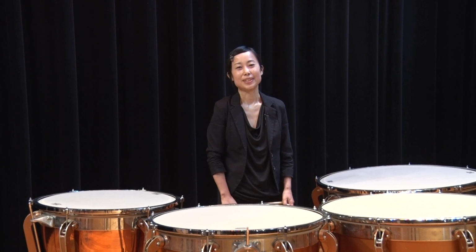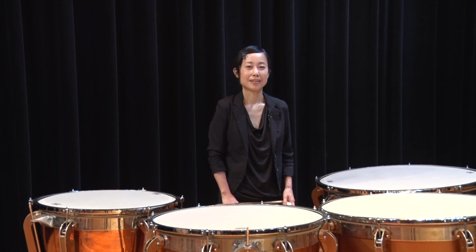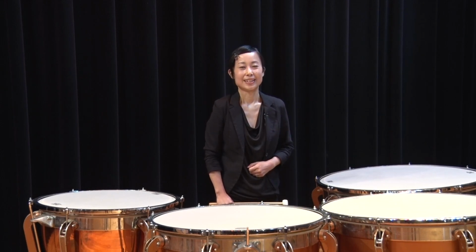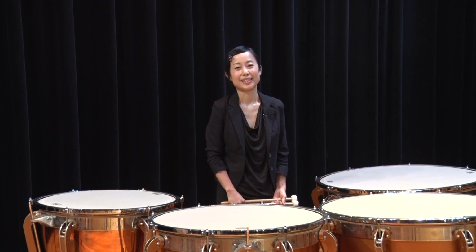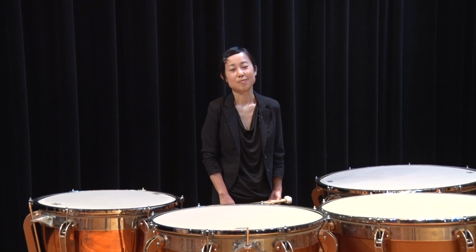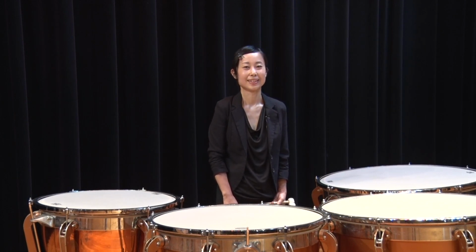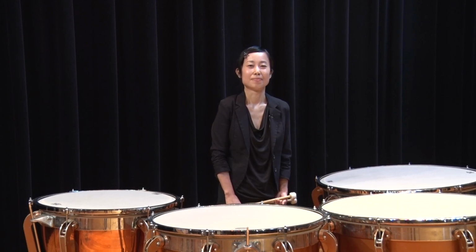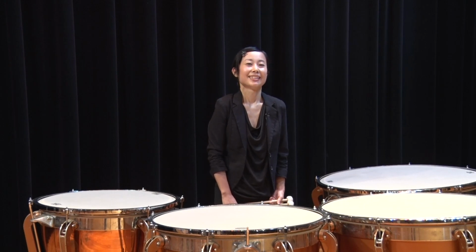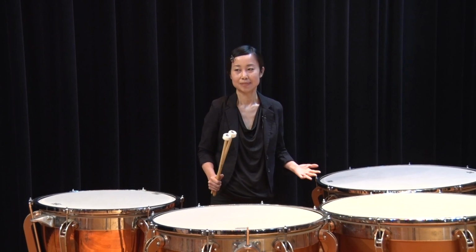I love percussion because of the diversity of the instruments. While other people are stuck with playing just one instrument, we get to play so many different kinds of instruments, and I was never bored practicing. And I also like percussion because most of the time I'm the only one playing the instrument, and everybody in the orchestra can hear me and see me very well, and I love that. Now I'm going to introduce you to some of the percussion instruments.